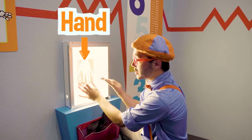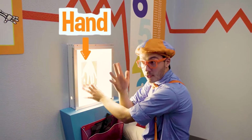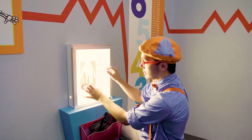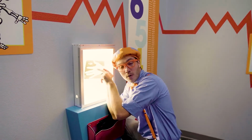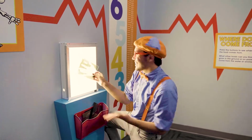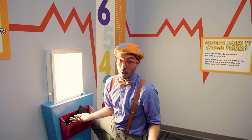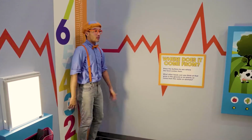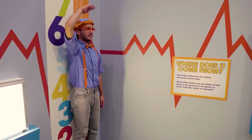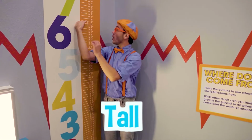Whoa, and this is really helpful to take a picture, an x-ray of your hand, because if you break a bone, the nurse can say, you broke this bone, and now we can fix it. Okay. Wow, x-rays and nurses are pretty amazing. Whoa, and look at this over here. Another thing you do when you go see a nurse is you see how tall you are.